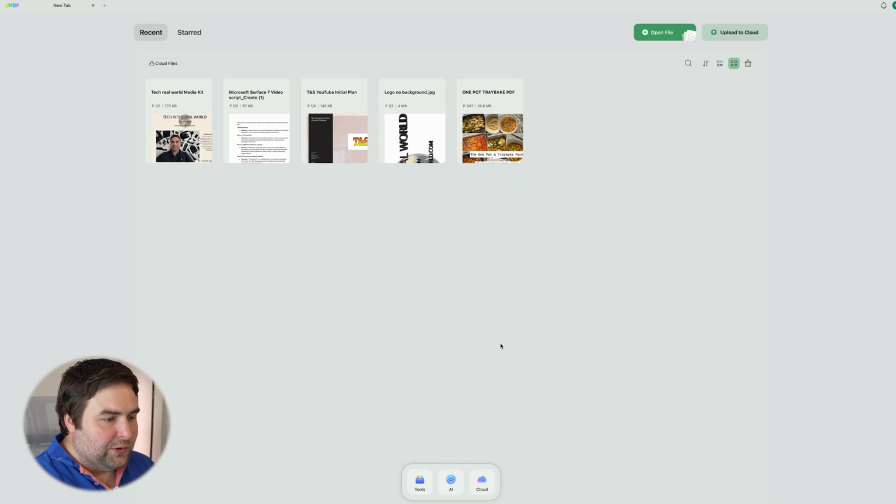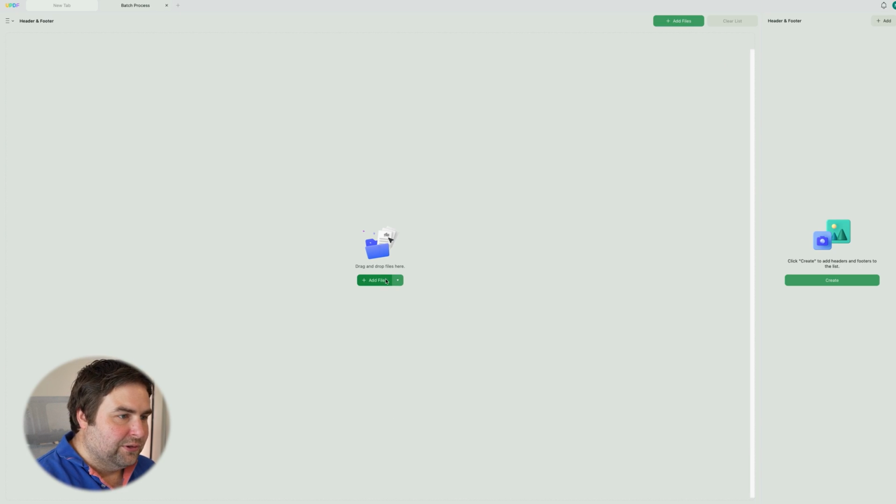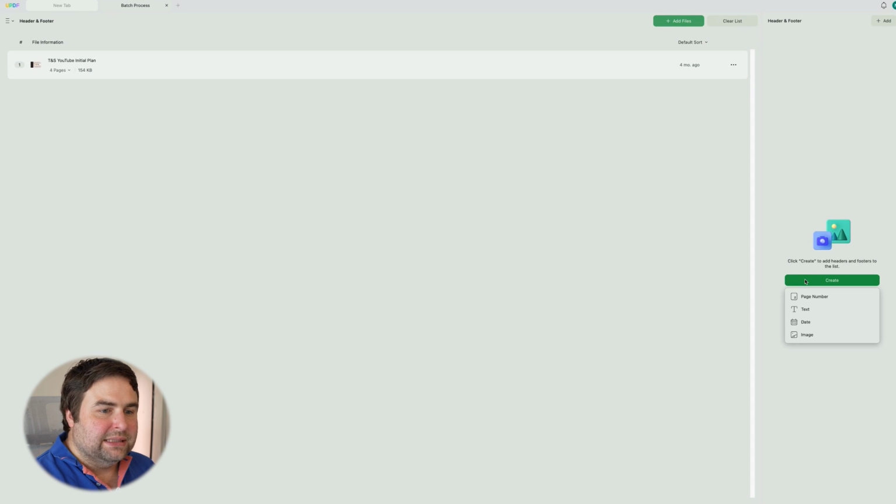Then you've got headers and footers, which can be removed or added in. You click on down there, and then you add files in here, and you can add different headers and footers into it, whatever you want to do. So you go and create here. You can put page numbers in, text, date, image. You can create a default image you want to go on. So let's say you wanted your company logo on every single page, or you wanted to page number the document because it wasn't already page numbered.